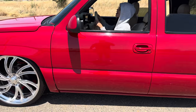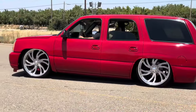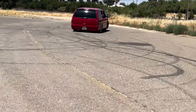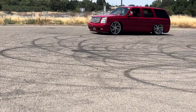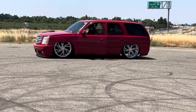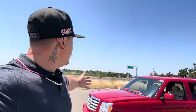Go ahead, Mom. Right there. You already know, 99's right there. This is a spot that we usually come to and do pictures.